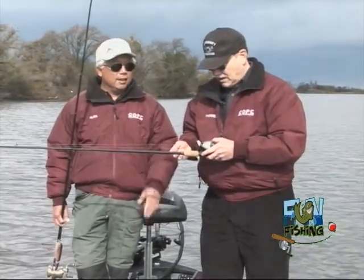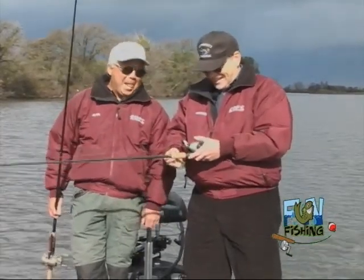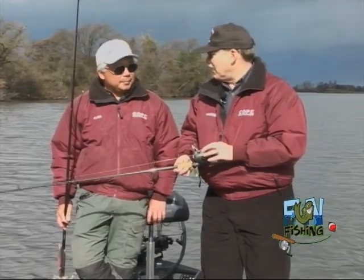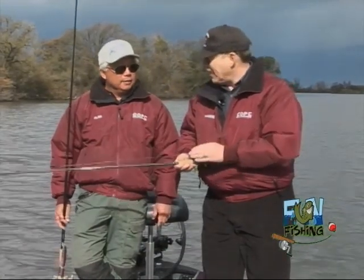All the other times I've taken you, you had mono, and now we upgraded you to fluorocarbon. I had quite a bit of line out when he was going, so he didn't go very far. He only ran about 30 yards. That's about okay. And so we need a bait caster.